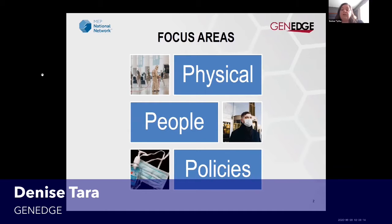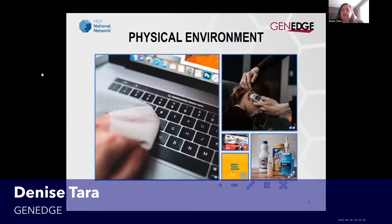So if you haven't opened your doors yet and you want to step back and do a little self-audit, you can step back and say, okay, what do I need to do physically? What do I need to do about the people? And what do I need to do about my policies and procedures? So let's begin right now by taking a look at the physical environment.